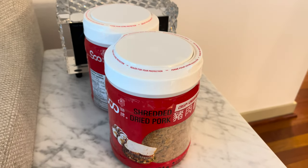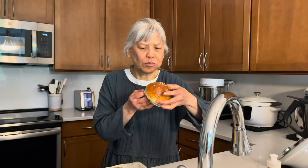That's a lot of pork floss. Yes. Yum yum good.